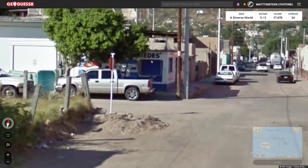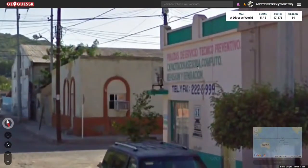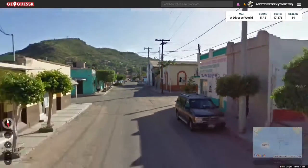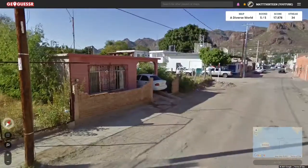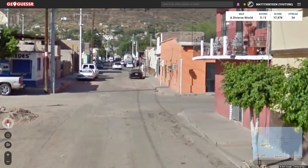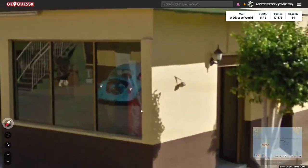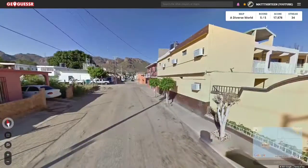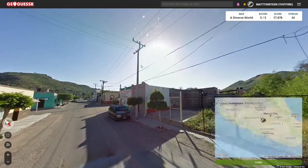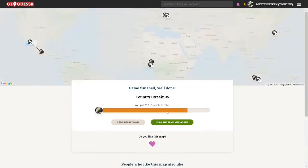And for this next one, it took a bit of time too. Okay, so here you can see some Spanish, and the sun is to the south. So immediately I'm thinking Mexico, but I want some more evidence for it. And I see a Coca-Cola vending machine in the building, which is very popular in Mexico. So I just guess, and it's Mexico.